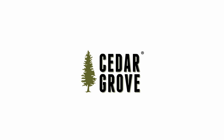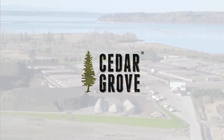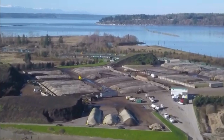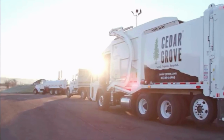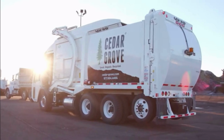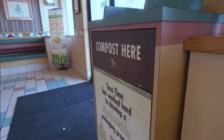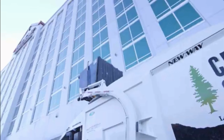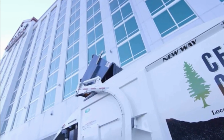We are Cedar Grove Composting, one of the leading organics recyclers in Washington State, and we are so excited to start composting with you. At Cedar Grove, we divert over 350,000 tons of organic material from the landfill every year and transform food and yard waste into nutrient-rich soil that goes back into the community in so many ways.